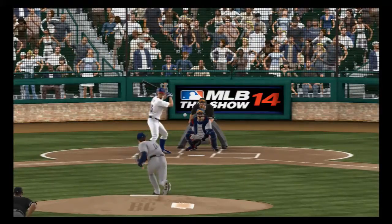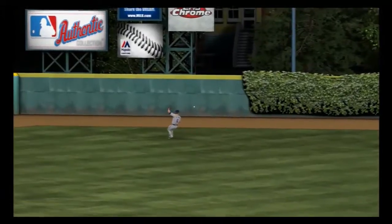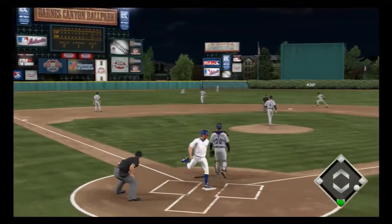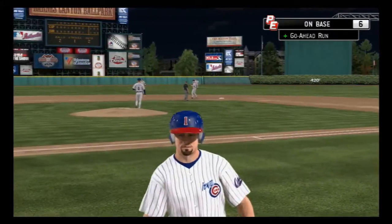Just about got out of the inning there, but he serves up the 2-out triple, and now all of a sudden, game's tied at 1. And a chance at redemption, too, because he hasn't done much through his first 3 plate appearances. Meanwhile, this ball gets down. It's a base hit. And the go-ahead run will score from third.